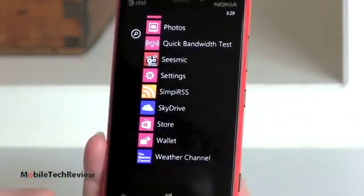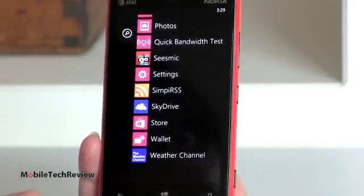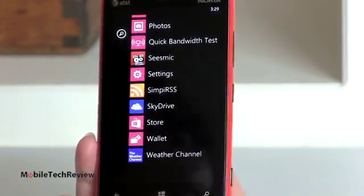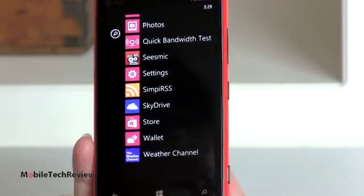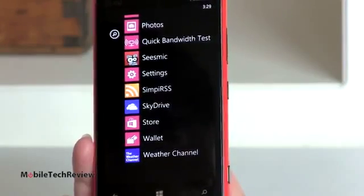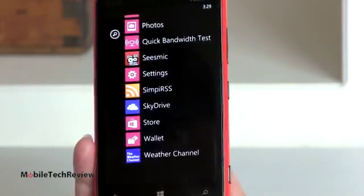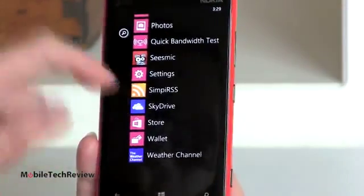And I've downloaded SkyDrive. It was not pre-installed, but it's a handy way to cloud store things. And by the way, this can sync to the cloud. You can back up your settings there, and you can have photos automatically synced to SkyDrive. Now that's your own personal section there. It doesn't mean everybody in the world can see your little SkyDrive photo storage unless you want them to. So that's a handy way to keep things in sync.